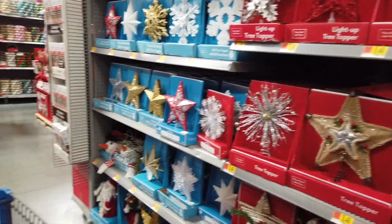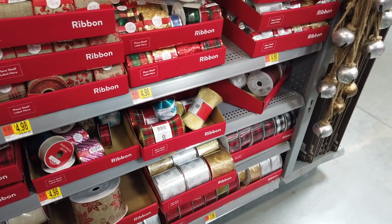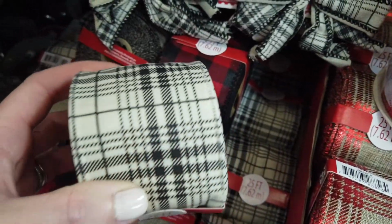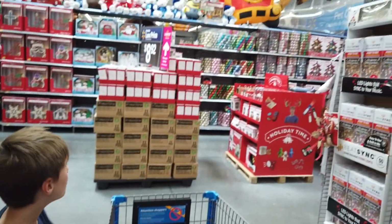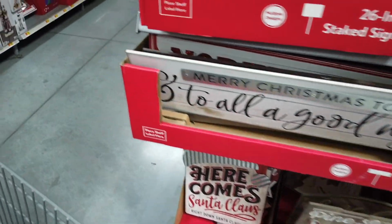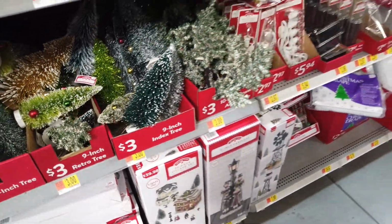We didn't blow ours up last year. We'll need to do that this year. And then just more stuff for your tree or to decorate, and more ribbon. So gold, I think I'm gonna do gold, silver, black, and white. They have all of these signs you can get to put in your front yard. And another aisle of a bunch of stuff. Ornaments, little trees. I love these bottle brush trees. I got a bunch last year.